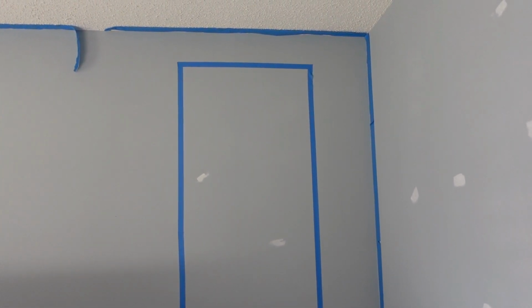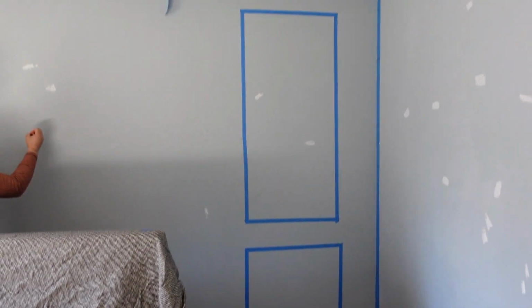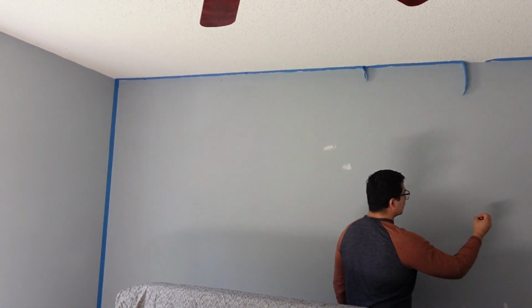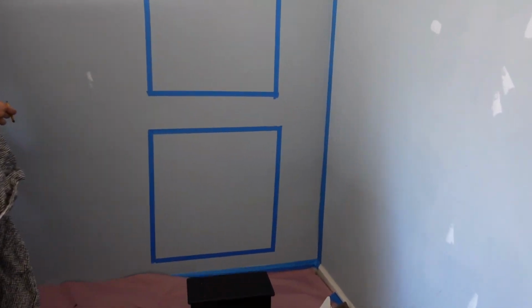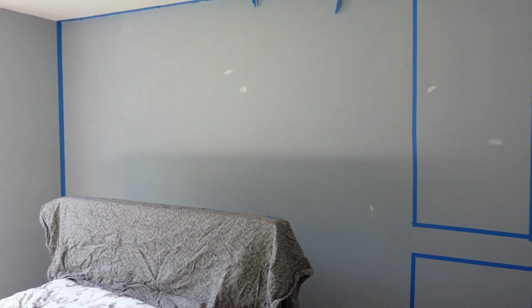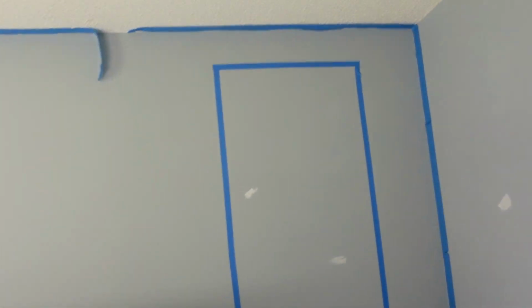Okay, so we kind of did the outline of what we want to frame. So Andrew's gonna make the cuts, but we just kind of wanted to see what it looked like. So we're gonna have, how many rectangles? 4 rectangles across the top, and then we're gonna have 2 squares on the bottom on either side of the bed, and we're actually not gonna have anything behind the bed because the bed's gonna go there, so there's no point in using extra materials there. But this is what we're gonna have all across this back wall.